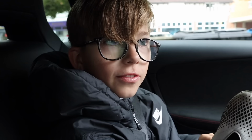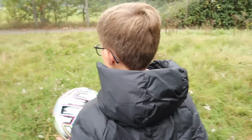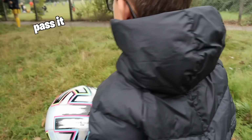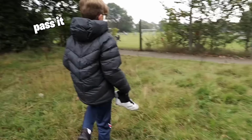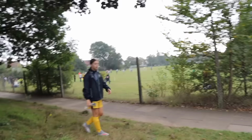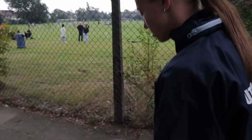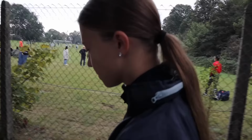Okay, yeah. So, prediction? 3-2. No. Prediction? 3-0 to me. 3-0 to you or to Sutton? To Sutton. Right, we'll go. Right, if you're taking the ball, do not lose the ball, yeah? Why don't you put your boots on here? Every time he gets a ball, Lily's like, pass it, pass it. Right, Lily, go warm up with your team, yeah? And please win. Win for the fans.